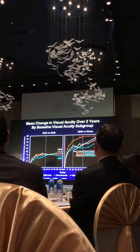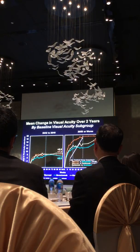If we look at the statistical analysis, we can see that aflibercept was superior to both of them at 1 year, and it was superior to bevacizumab at 2 years. Looking at the statistical analysis, we can see that we're not confident at 2 years that aflibercept is superior to ranibizumab. But we don't only look at the results at 2 years, because remember, at 1 year, aflibercept is superior to both of them. If indeed somebody was treated at time 0 and kept their eyes closed for 2 years, then the outcome with aflibercept would be similar to the outcome with ranibizumab.